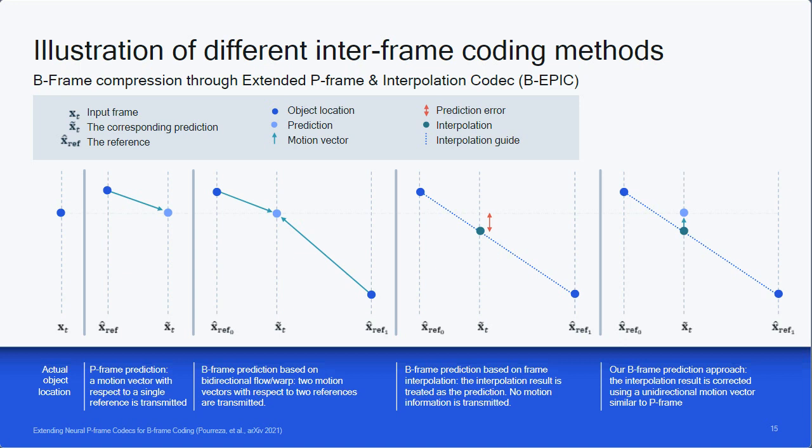Then you see in the third column what happens with bidirectional motion prediction, where the two arrows are almost collinear. So there's some redundancy there. We're predicting the center pixel from the reference frames on the left and right. Frame interpolation is shown in the fourth column, where we're just interpolating between the two blue dots to produce the dot in the center. But as you can see, there's a gap. It doesn't accurately predict where this pixel will go. Our approach shown on the right will first do the interpolation, produce a reference frame, which is then corrected by motion compensation and residual.